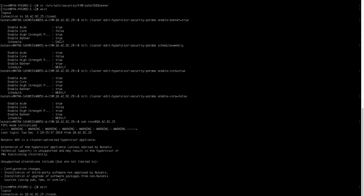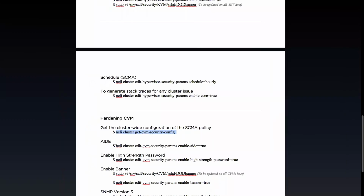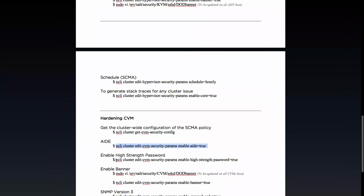So now it should display the default security settings for the CVMs. So by default, everything is disabled. Let's enable the advanced intrusion detection environment.